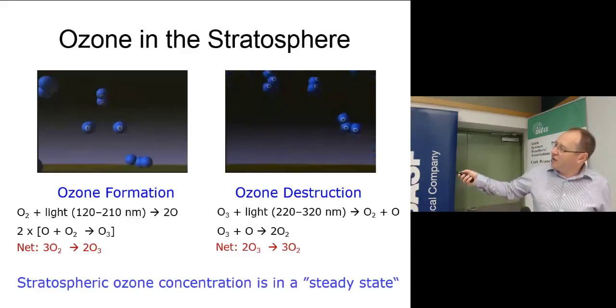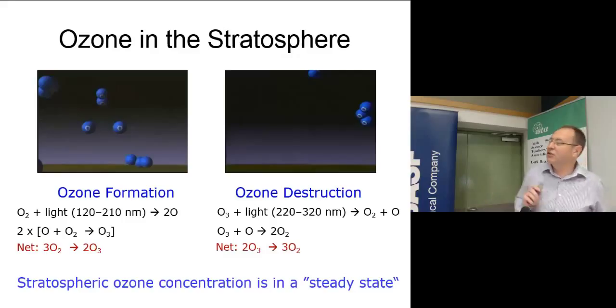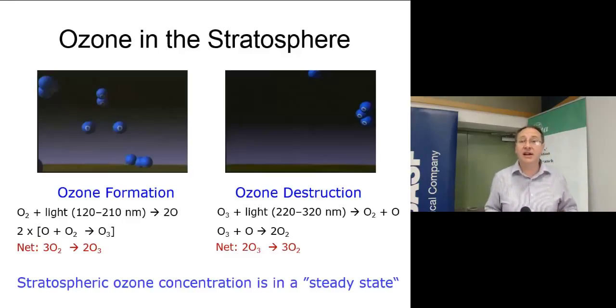And then what happens is that this oxygen atom can recombine with O2 to give us ozone, or in fact, it can react with ozone to be destroyed and to give us oxygen. So that is the reverse of that reaction. The net result is that we have no overall change, but we do have ozone being formed in what we call a steady state. So it's being formed and destroyed, and on average, there's a balance in the atmosphere. And this is natural chemistry that is occurring.